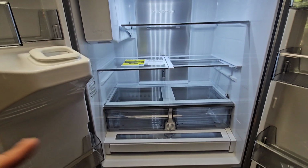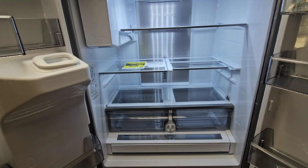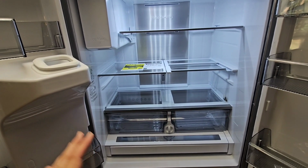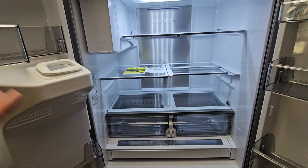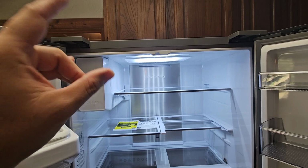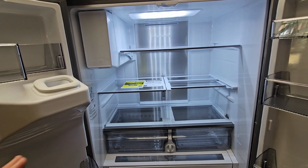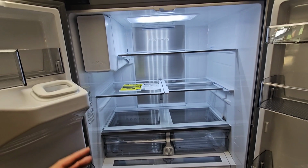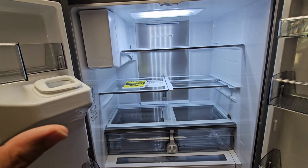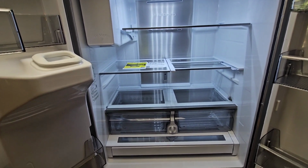Now, this is a counter depth refrigerator, and quite frankly, I wish we hadn't gotten the counter depth refrigerator. This is a 25 cubic foot capacity refrigerator. They make a 30 cubic foot version, but it's a little too tall, so we wouldn't be able to get it in here. The refrigerator that we took out was an older Samsung that had some problems with the freezer, and it fit, and it was larger than this. So it was about 1.5 cubic feet in terms of capacity larger than this refrigerator. So hopefully we can still fit everything inside of this fridge without any problem.